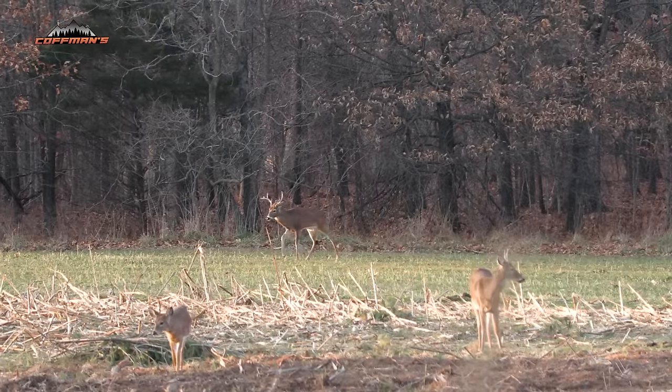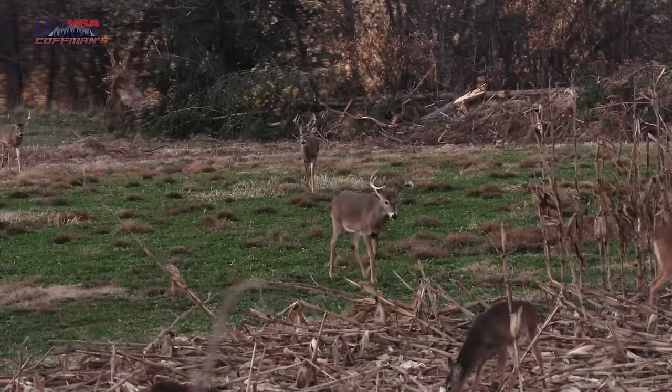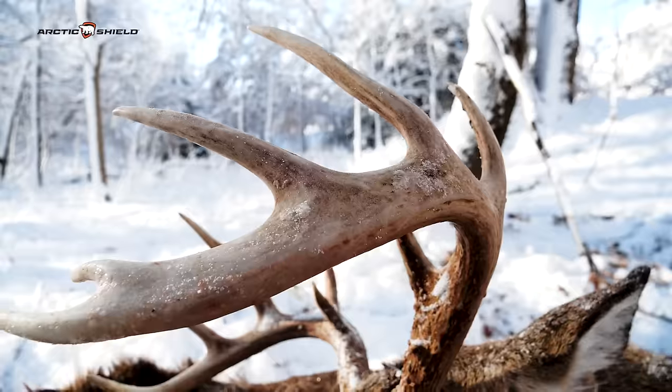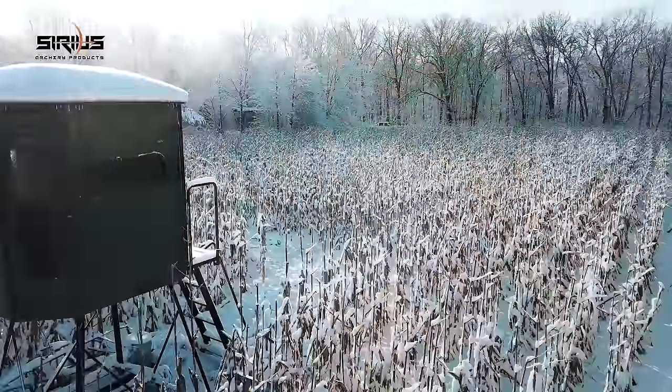And we get that job done, and lo and behold, we had a nice front move through. I had a beautiful encounter with Velveeta and another mature buck that we call Shorty. And then a couple of days later, on the last day of the season, I was lucky enough to harvest that buck.